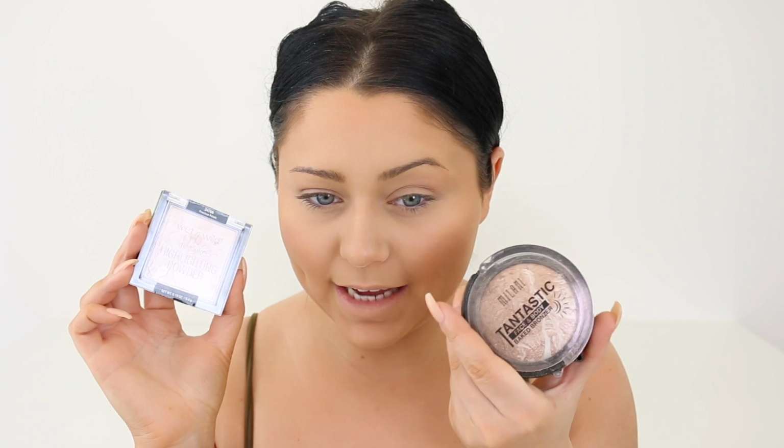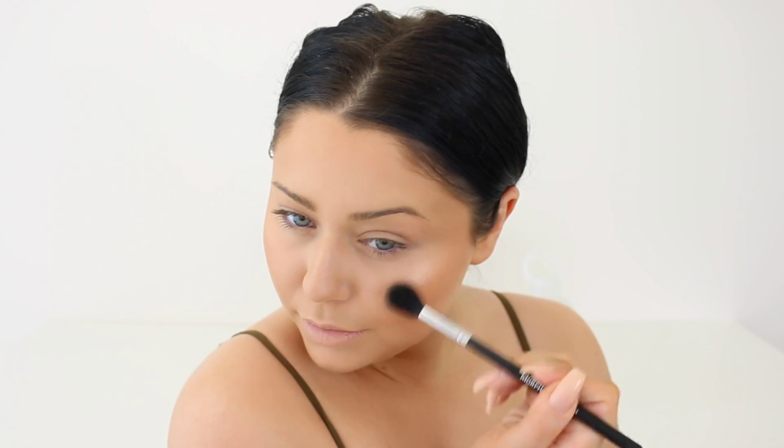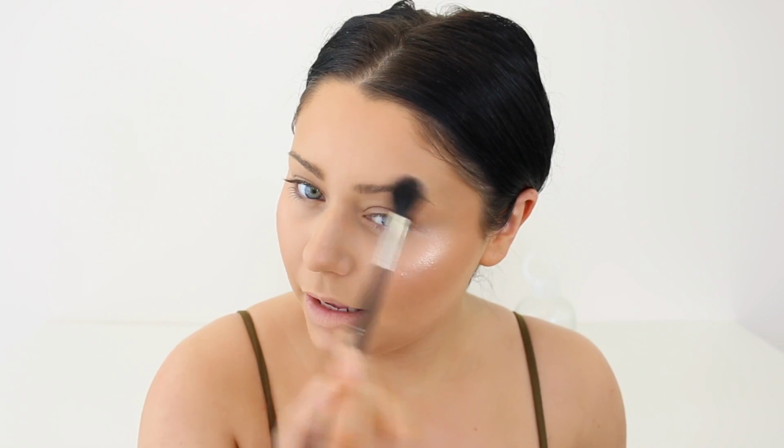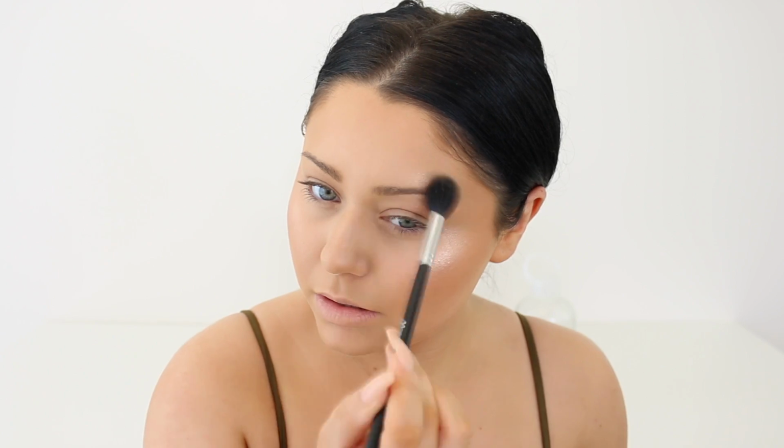So now for the highlight, I'm going to use the Wet n Wild highlighting powder in the shade Precious Petals, but I'm also going to use a little bit of this Milani Tantastic because I really want to have an intense glow today. And I am going to just apply that. And of course I am going to apply it on the top of the brow.